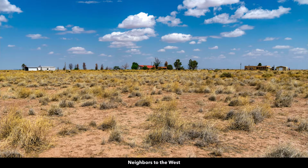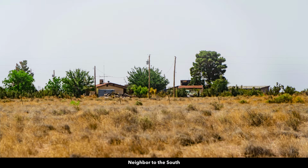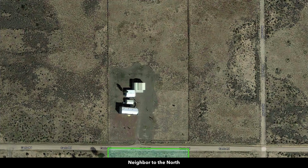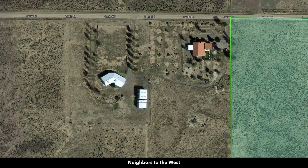And then this is a ground level photo looking at the neighbors. Here's a neighbor to the south. Again, lots of mature trees on their property. And in this image here, we have several of the nearby developed properties circled. You can see just how many people have built on their properties around here. And if we look at some of those in the satellite images, this is the neighbor to the north. There's the neighbors to the west.